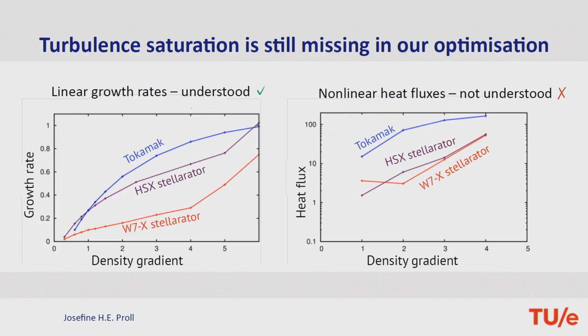Namely the HSX stellarator, that was here linearly, like just which instability is growing fastest, is really not doing great. But here, if we're looking really at the nonlinear physics, the full turbulence, they're basically the same, right? So somehow the instabilities are interacting much more violently in Wendelstein 7X than in HSX. And this is something that we're literally only now starting to understand.